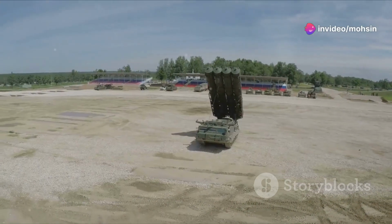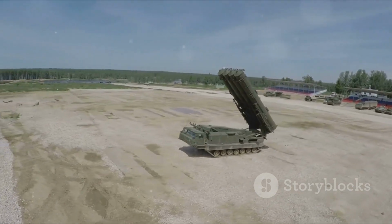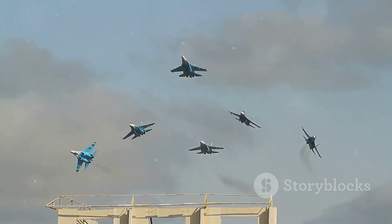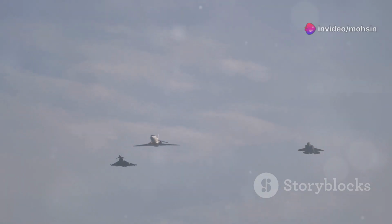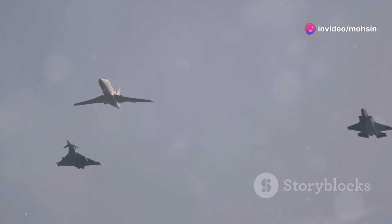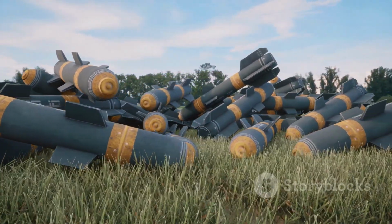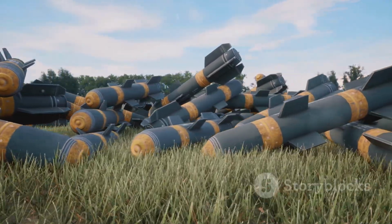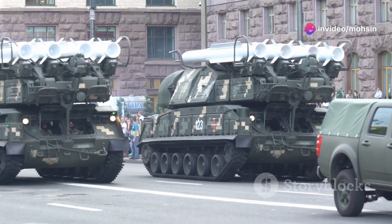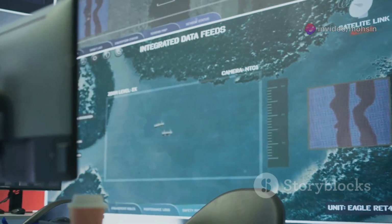The S-400 Triumph is Russia's premier long-range air defense system, developed by Almaz-Antey. First deployed in 2007, it's designed to protect against almost any aerial threat. Think fighter jets, drones, cruise missiles, ballistic missiles, and even stealth aircraft like the US F-35. With a range of up to 400 kilometers, that's about 250 miles, this system creates a no-fly zone that's tough to penetrate. Countries like China, India, and Turkey have snapped it up, but why is it such a big deal? Let's explore its key features.